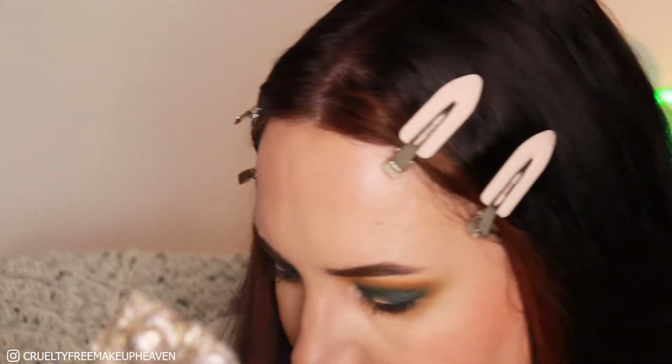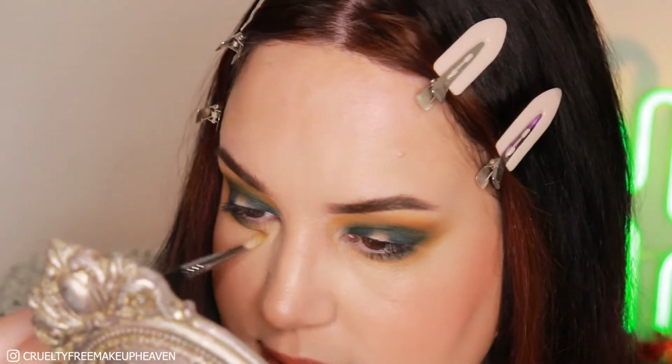I do feel that this palette could use a very light matte shade to blend out instead of the yellow. Then again, most people are not going to use this palette on its own. I'm just doing this because it is kind of a first impressions of it.